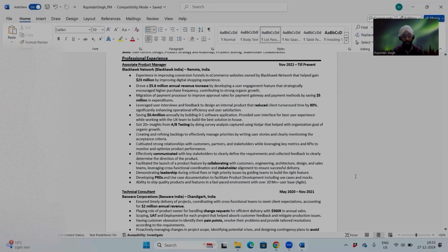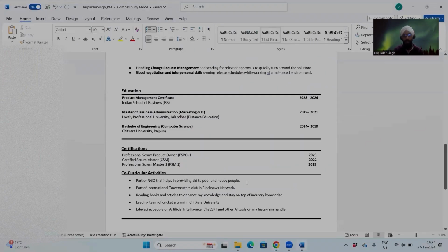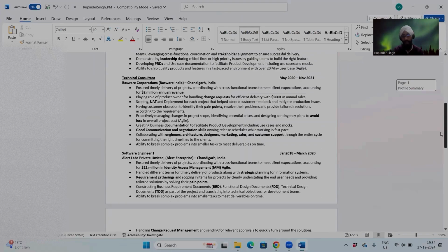Now I will take one last example here. It has suggested that for the skills section, I should add KPI monitoring, data-driven decision making, and AWS if applicable. Let's say I've done KPI monitoring and data-driven decision making, but I have not worked on AWS. So I should add these two keywords in my skills section. I will go to the skills part and simply add them here, or I can create a new section in my resume and add all the keywords there.